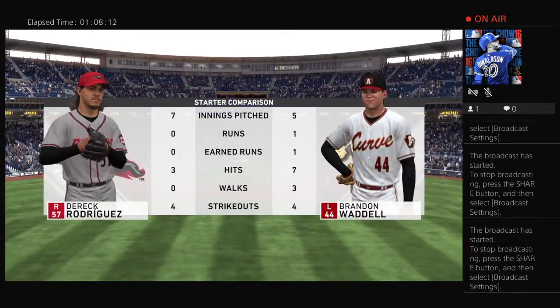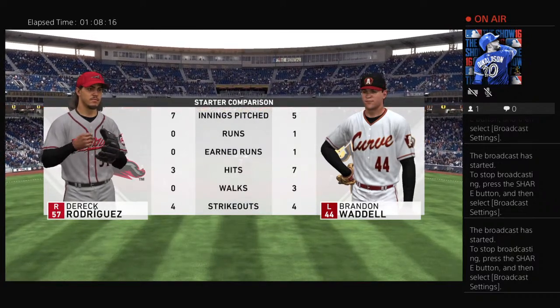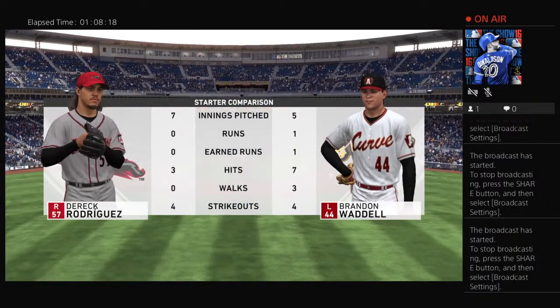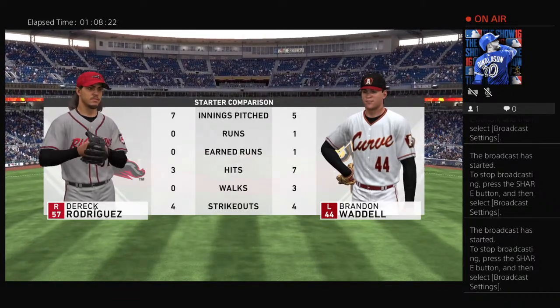Time to bring you up to date on the numbers for our two starters. It's our starter comparison, and the hometown 9 have had trouble generating much by way of hits, as you can see by the left side of your screen.